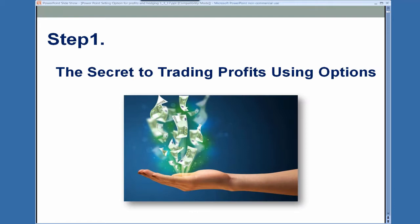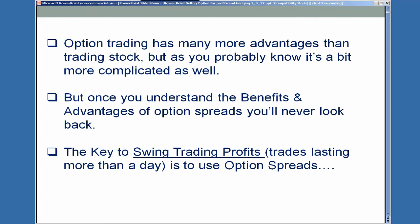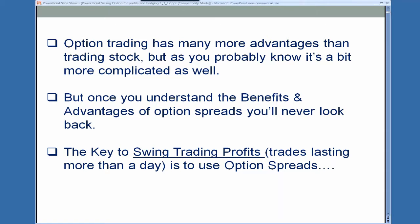So we're going to talk about step 1 here, the secret to trading profits using options. Now, option trading has so many more advantages than just trading stocks outright or futures. But as you probably know, it can be a bit more complicated as well. Once you understand the benefits and the advantages of option spreads, you're really never going to want to look back and do anything different. So it really has become kind of the key to swing trading, which is the style of trading I like. And that's the type of trade that could be a one-day trade, or it could last 1 week to 2 weeks. That's the time frame I look at, anywhere from one day to 2 weeks.